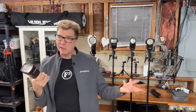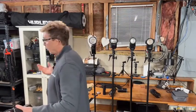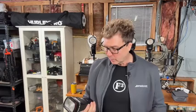But again, give me an ecosystem, like another more powerful flash. I don't want to gang up $2,000, $3,000 flash heads to get flash outside. So if I'm in a bright sunny environment, well then I'm going to switch to a monoblock. So either the Westcott FJ400 or the Profoto B1, right? And there's reasons why I would use either one of those.